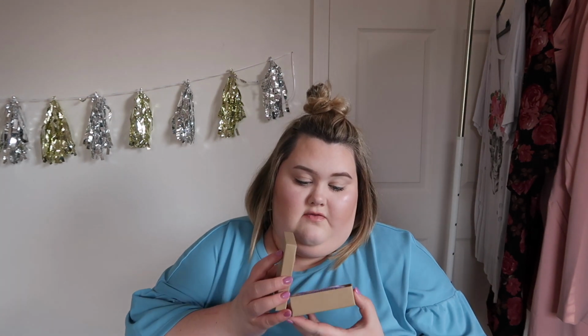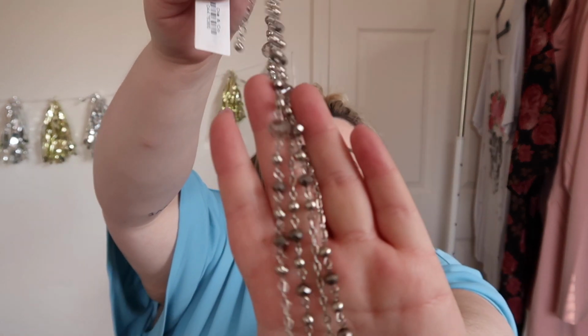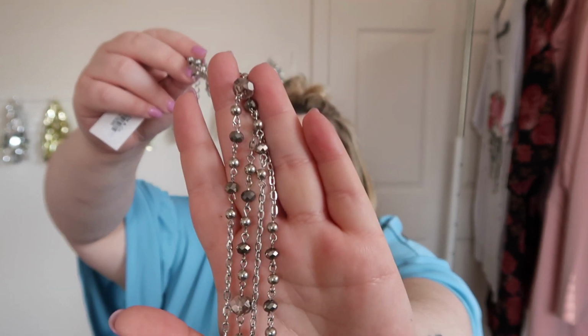It looks like we have a jewelry piece here. Let me pull this out. Okay, so it looks like a necklace. Yes, it's very pretty. Not something that I would normally gravitate towards. I'm just not a big fan of long necklaces, I guess. It is pretty though. We'll try it on and see how I like it.